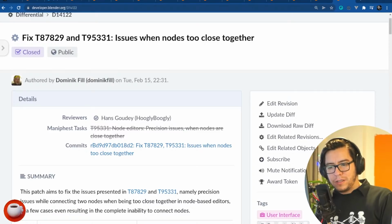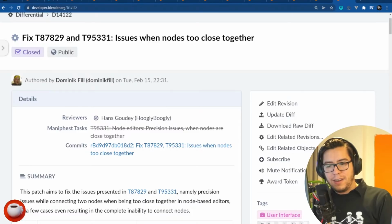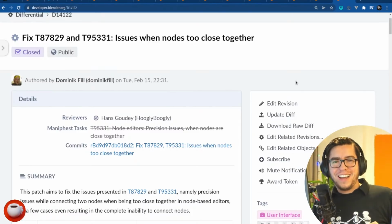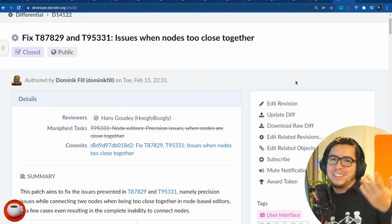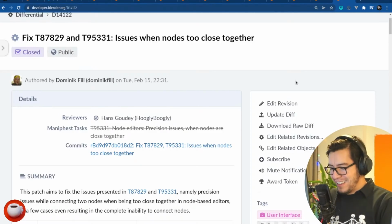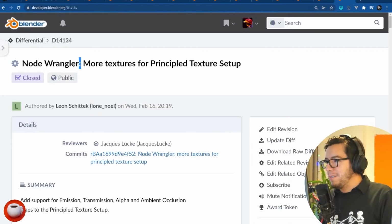And speaking of nodes, let's switch into the add-ons section. The Node Wrangler. Raise your hand if you don't use Node Wrangler. Because otherwise everybody. Well, no, I want engagement in the chat. So raise your hand if you use the Node Wrangler. Okay, this is one of the most, if not the most popular add-on.